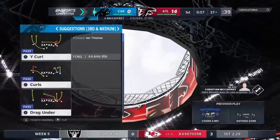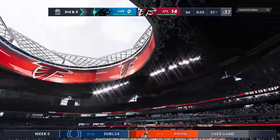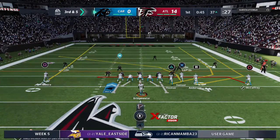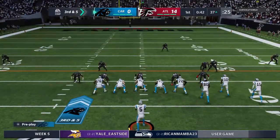5 yards. Now it's 3rd and 5. A quick burst there, and he nicely bit off a pretty decent gain. In need of a conversion on 3rd down. They had the big play to start the drive. Not much sense.